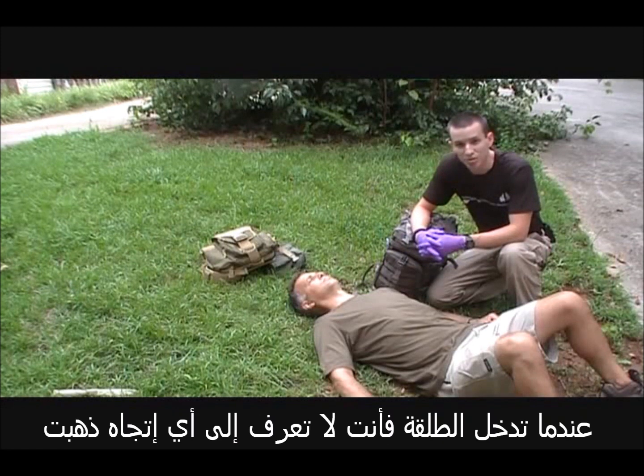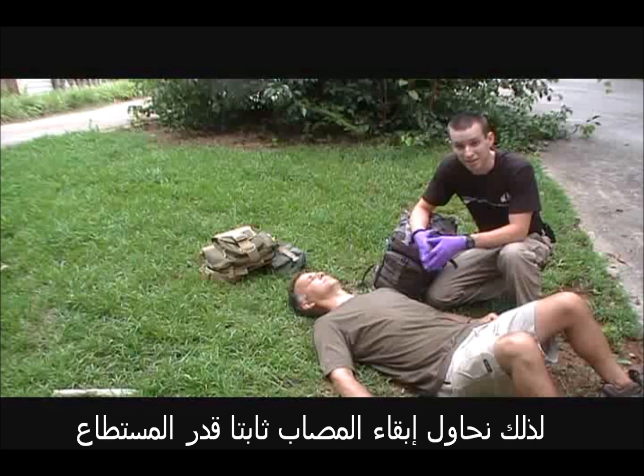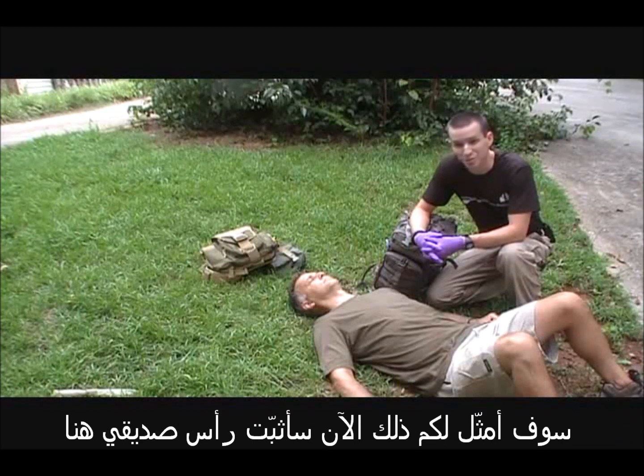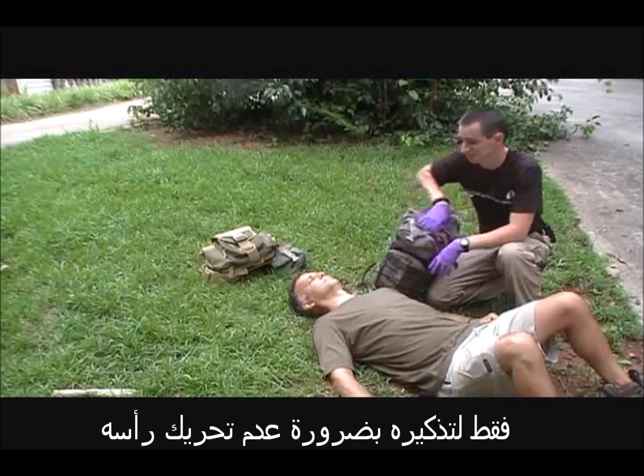With a gunshot wound, you're not going to know where the bullet has traveled once it has entered the body. So we want to keep the patient as still as possible. During this, I'm going to hold Such's head still by placing 2 bags on either side of his head, just to help remind him not to move his head.